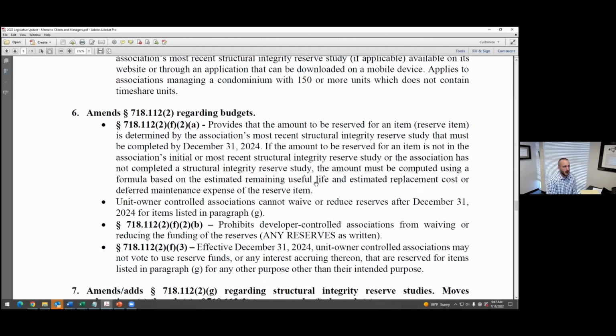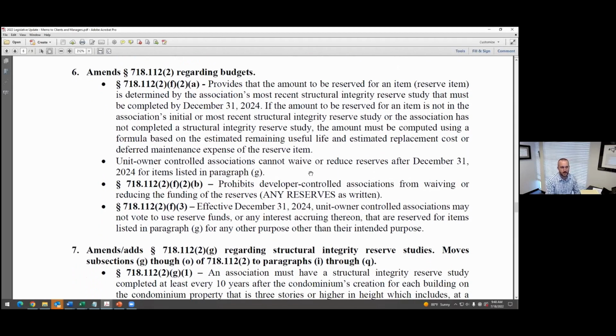All right, so the budget portion, 718.112(2), was amended regarding budgets. It provides that the amount to be reserved, which is the reserve item, is determined by the association's most recent structural integrity reserve study that must be completed by December 31st of 2024. If the amount to be reserved for an item is not in the association's initial or most recent structural integrity reserve study, or the association has not completed a structural integrity reserve study, the amount must be computed using a formula based on the estimated remaining useful life and the estimated replacement cost or deferred maintenance expense of the reserve item. Owner-controlled associations cannot waive or reduce reserves after December 31st, 2024 for items listed in paragraph G, which is under the structural integrity reserve study.